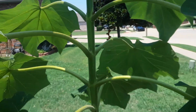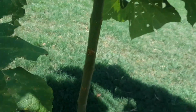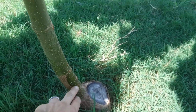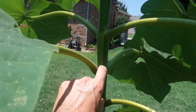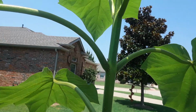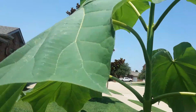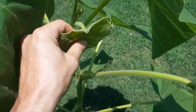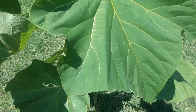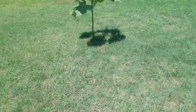And something else, they kind of grow with the rain. So you can look and see there's probably more rain. When there's less rain, it grows slower, and these nodes are closer to each other. And then we got some good rain here, and there's a lot more. So that's kind of weird. Just an observation. I think these are getting thirsty. So that's it. June update.